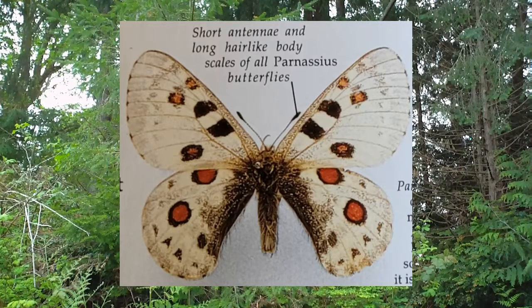Because its many local forms are much sought after by collectors, it is now protected by law in most of Europe.